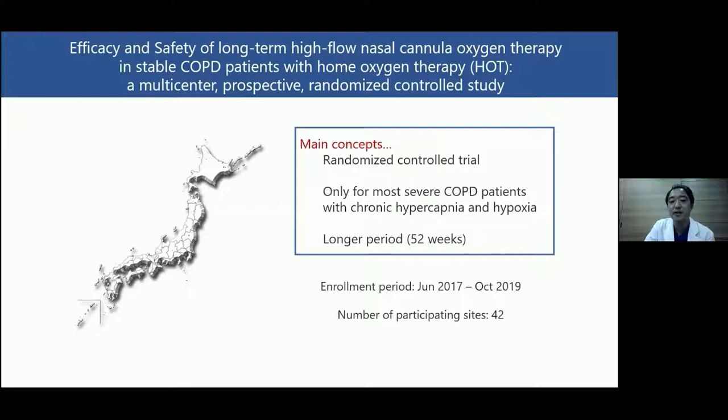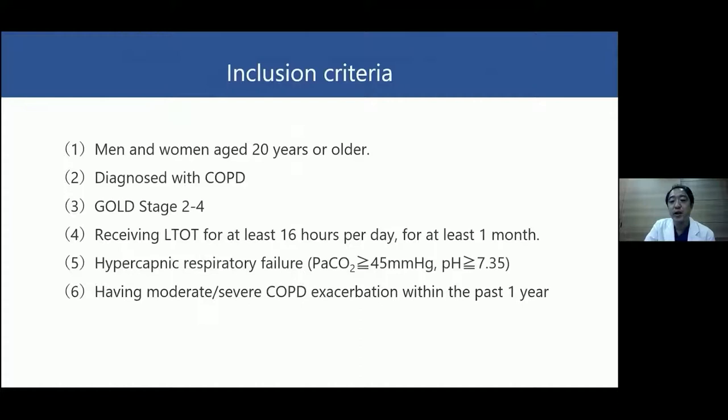The inclusion criteria were as follows: 20 years or older, COPD with GOLD stage 2 or above, receiving LTOT for at least 16 hours per day for at least 1 month, and with hypercapnic respiratory failure with PaCO2 higher than or equal to 45 millimeters of mercury, and having a moderate to severe COPD exacerbation within the past 1 year.